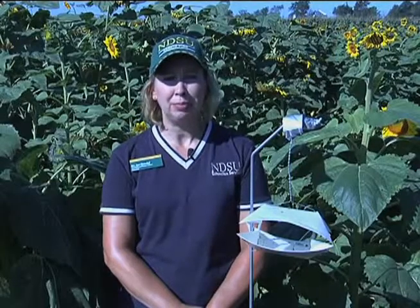I hope you enjoyed learning how to use pheromone traps for effective pest monitoring. Pheromone traps are relatively inexpensive, easy to use, and species specific. They make ideal tools for integrated pest management programs.